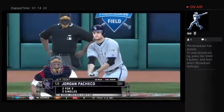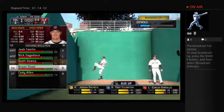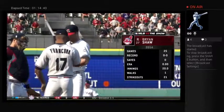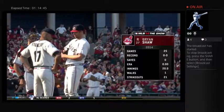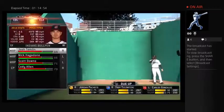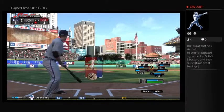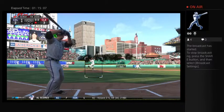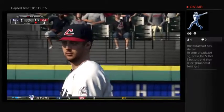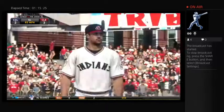Jordan Pacheco will dig in. He singled his last time around. Brian Shaw will get the call here as he'll take over with 1 gone in the top of the 8th. Ball 1. Close pitch. Maybe just off the plate, but if it wasn't by more than half an inch or so. Some stirring now in the Cleveland bullpen. They'll get both a left-hander and a right-hander up and throwing. And he won't bite at that one either. It's 2-0.